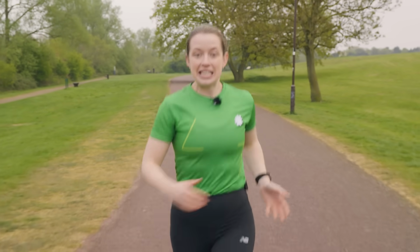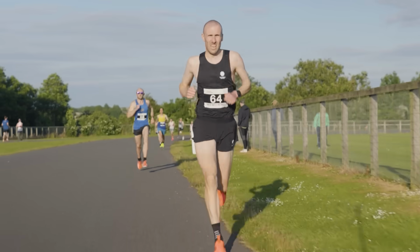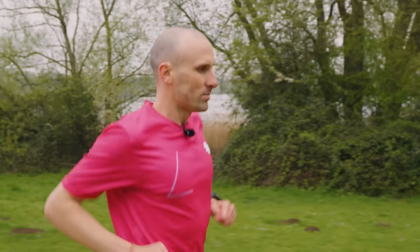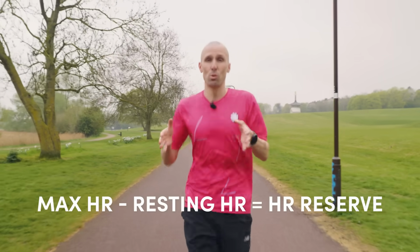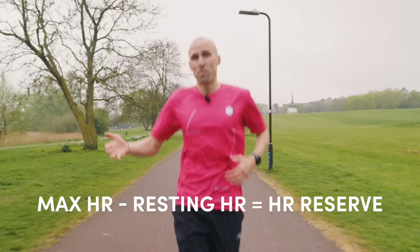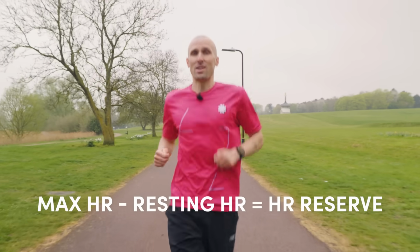So zone 1 is the easiest zone, and then that goes all the way up to zone 5, where you'll be working the hardest. To work out your heart rate zones, we've recommended using something called the heart rate reserve method, where you take your resting heart rate away from your maximum heart rate to give you your usable range of heartbeats, and then you add on a percentage of that back onto your resting heart rate again.